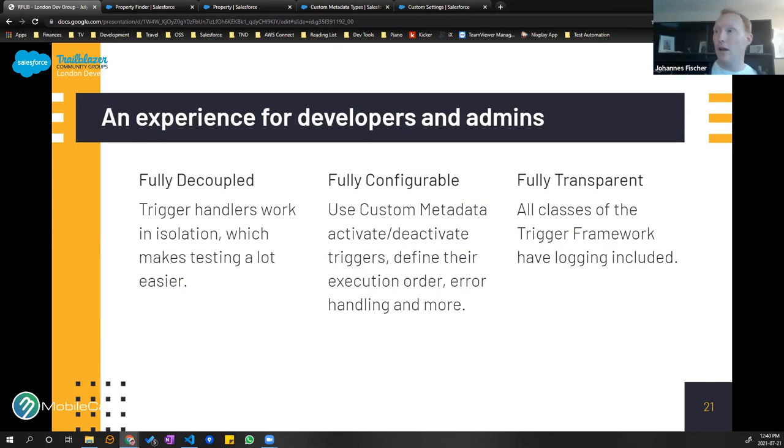The trigger framework is fully configurable. It's based on custom metadata. There's a lot you can configure there besides, obviously, activation and deactivation. You can define the execution order. And one thing that we'll take a look at in the next slide is error handling as well, which is special about this particular framework.